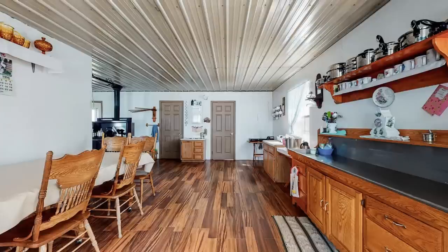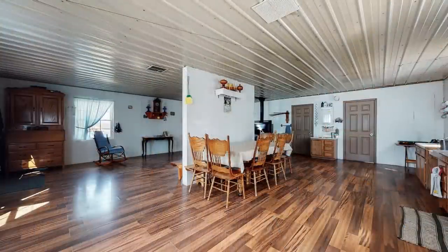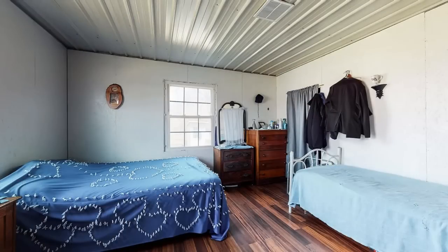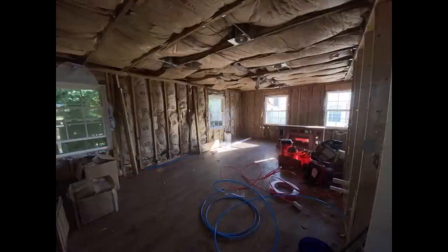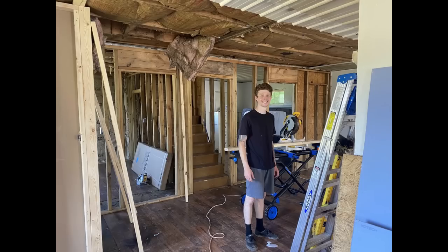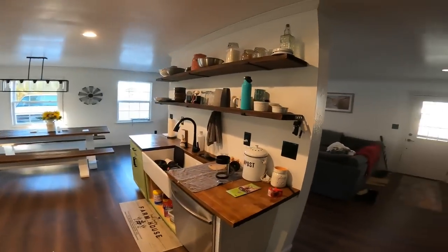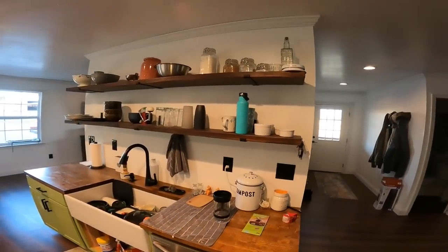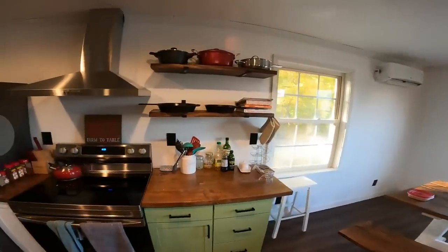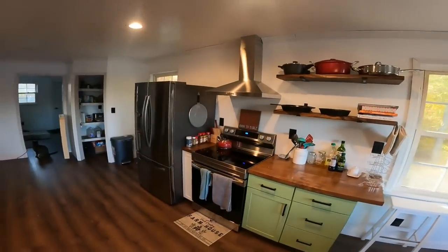And so we basically gutted the entire downstairs and modernized it and gave it our farmhouse touch. We really like it. It's fun being able to put your own touch on your house and really make it yours. In the kitchen, we went ahead and did open shelving. Really liked that look. We think it turned out pretty well.